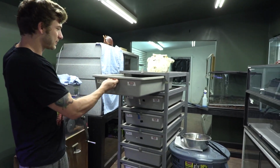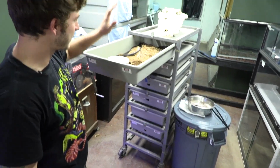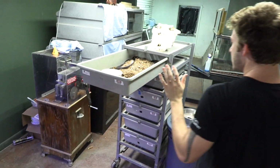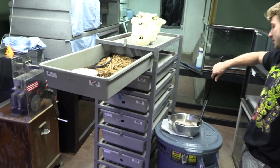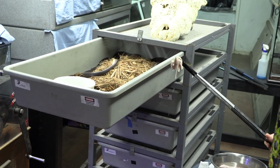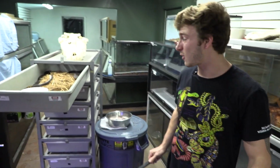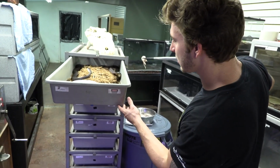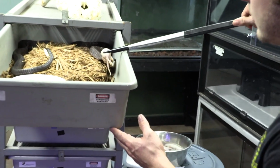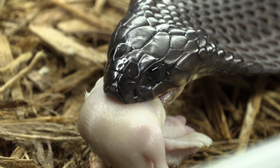Egyptian cobras that are super on fire, very cantankerous snakes, very defensive. They are not the snake you want to get bit by just because they possess not just neurotoxins and toxins that cause necrosis, but they do have cardiotoxins which attack the heart, making it much, much more dangerous than any Asiatic cobra species. Want some food? Oh! That's how fast they are.